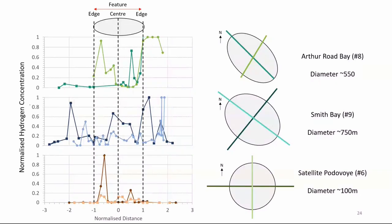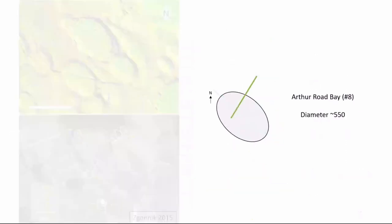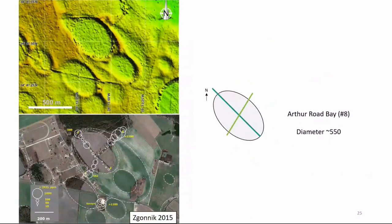To give you an idea of what these look like, there's a LiDAR image at the top left and an aerial photograph in the bottom left. This shows the Arthur Road Bay seep, located in the Carolina Bays in the USA, and this is what it looks like on a LiDAR image. You can see the two transects that have been taken across the seep. In the bottom left image, the larger circle represents higher measured concentrations of hydrogen. That's another nice visual to show that some of these really high concentrations are quite near the edge or even outside of the seep extent.